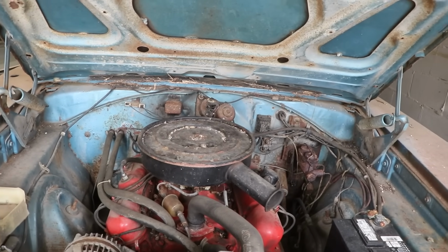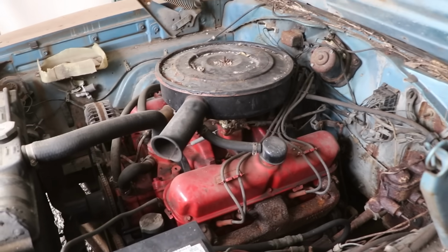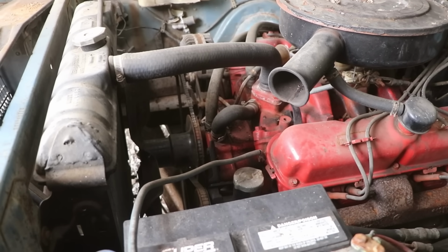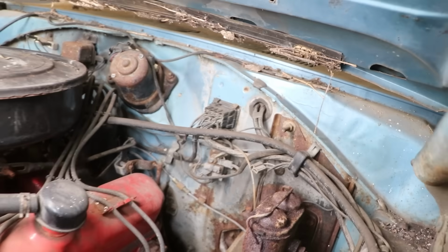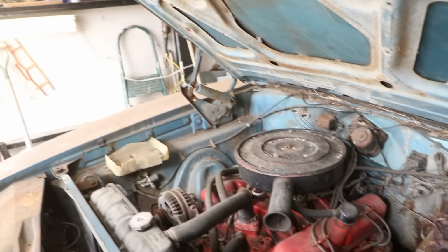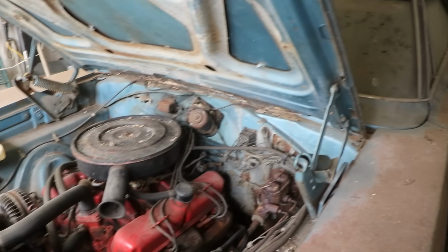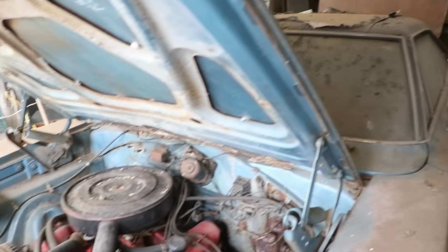The mighty small block. The old 318, look at it. Wow. And it's all there. Totally intact, hoses, belts, everything. This is what we're working with today. What we're looking at is brakes, getting it running, the fuel system, and getting this car to the point where it can actually function as a car again. Because a 68 Charger should all run. He's always liked Dodges, and he decided he wanted a Charger.